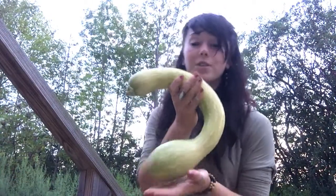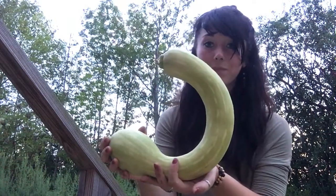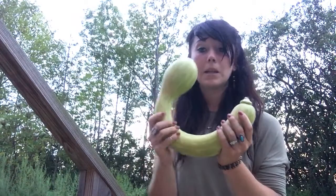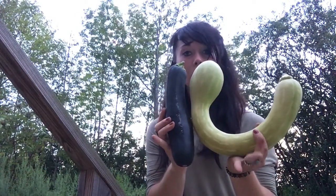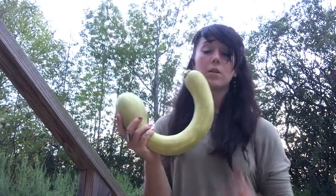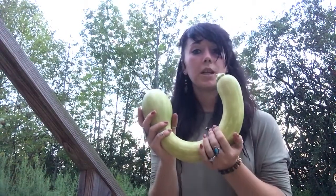Also, while we're here, I wanted to show you all, look at this Tromboncino squash. This thing is so crazy. Alright, so a lot of people use these like a zucchini. I have a zucchini here for comparison. Look at how big this is. The zucchini only takes up about half of that Tromboncino, but you can cook a Tromboncino pretty much like how you cook a zucchini. You can cut it up, dice it, fry it, use it in your zucchini recipes.